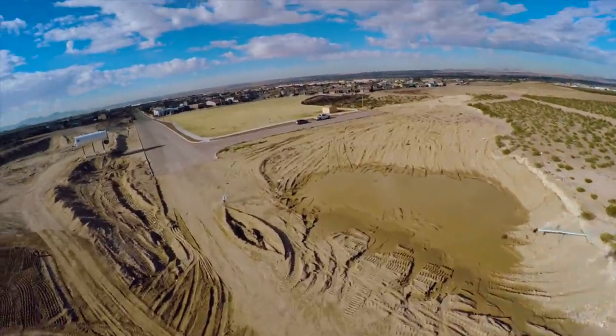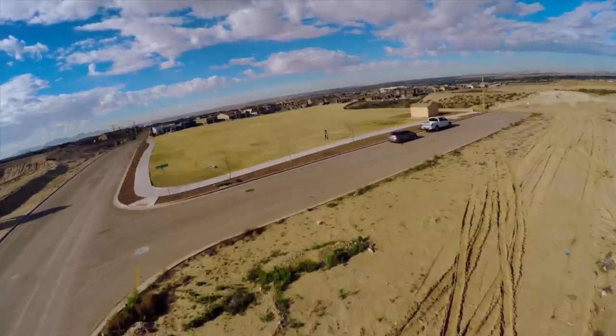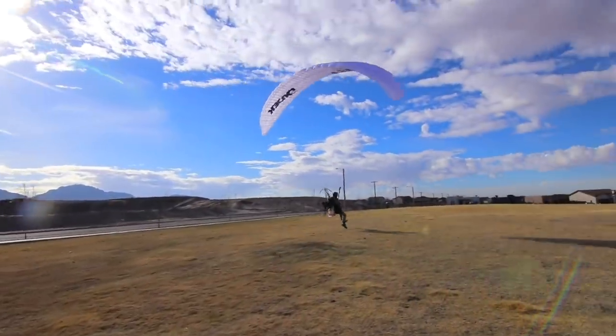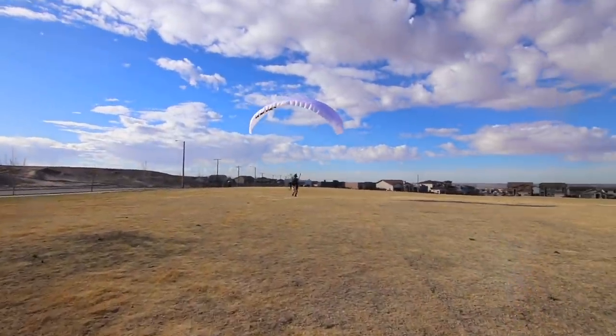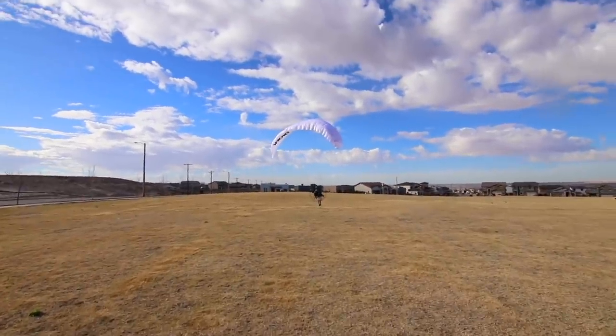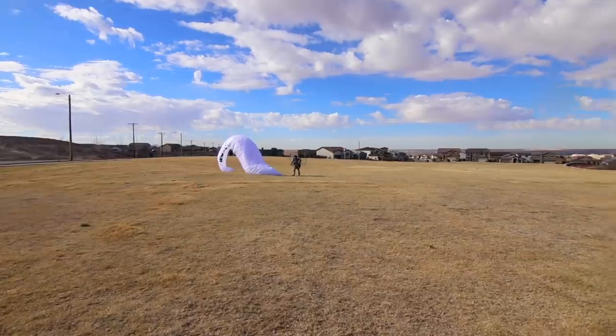We're gonna go ahead and bring it in for a landing real quick. This has been a stellar wing. Here it is, and flare that. Oh yeah, nice and graceful. Oh, come down. Oh my goodness, break!